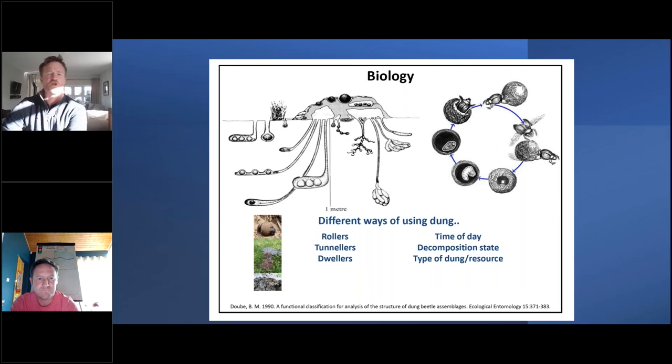This little diagram just shows how they bury down. There are maybe 40 to 60 species in the UK that do different things, and it's important to have different types of them. They bury the dung down and or eat it in the pat itself.